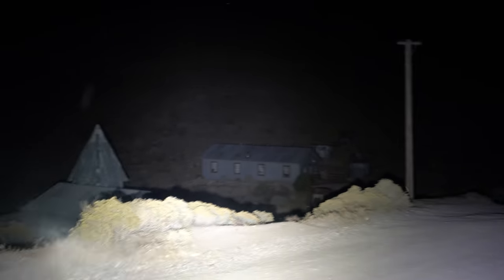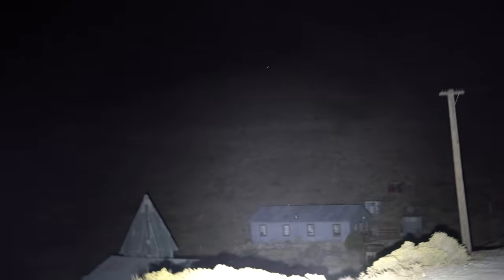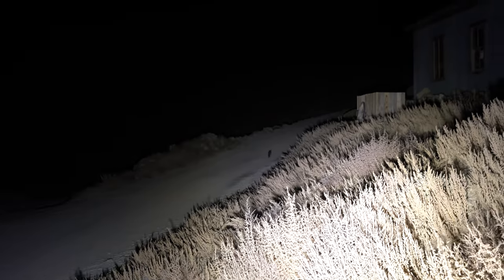Gotcha! Fox. There's the bunkhouse. Hold on. This light is insane. All right, I gotta turn it off. Oh man, where's my eyes, kind of.